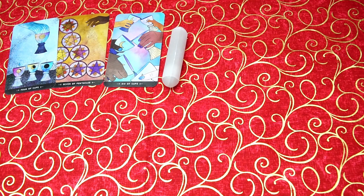What is coming here, though, I want you to keep this in mind. If you can remove these blocks, and which you will, okay, you are going to have a surprise gift from the universe, from your guides, from your ancestors. And this gift, I feel like it's monetary or something materialistic. So it could be small, it could be big.